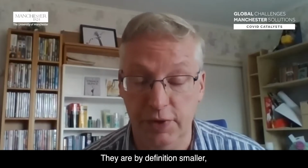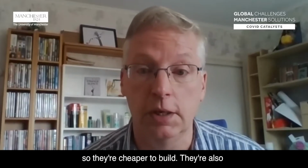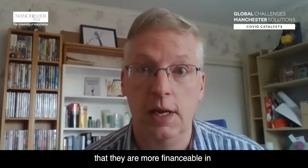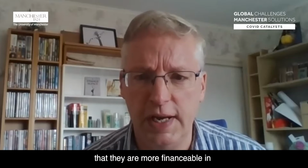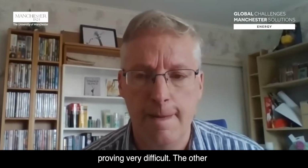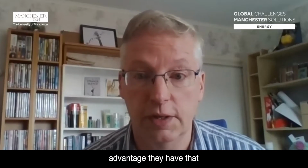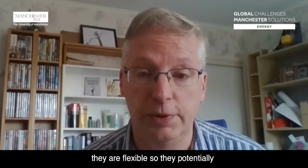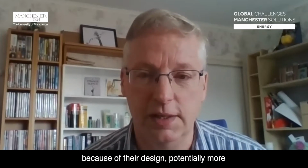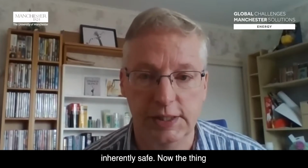They are, by definition, smaller, so they're cheaper to build. They're also potentially quicker to build, which means that they are more financeable in a way that new nuclear build is proving very difficult. The other advantage they have is that they are flexible, so they potentially produce benefits beyond electricity. And they're also, because of their design, potentially more inherently safe.